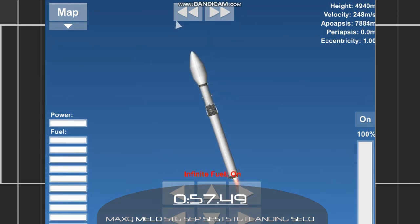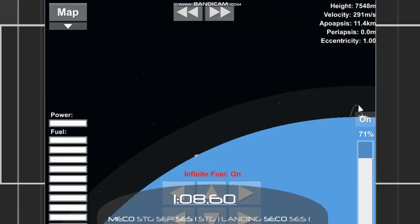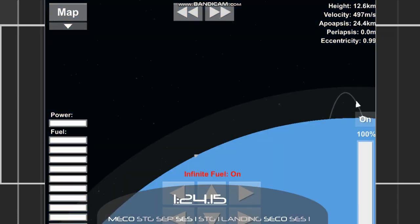Approaching max Q. Vehicle is supersonic. Vehicle is passing through maximum dynamic pressure. We now have 3 events coming up in rapid succession: main engine cutoff, stage separation, and second engine start 1, or SES 1. All of these things you can follow along with on the timeline at the bottom of your screen.